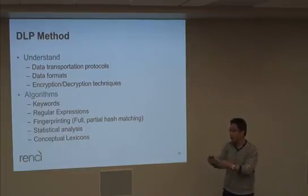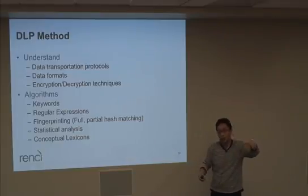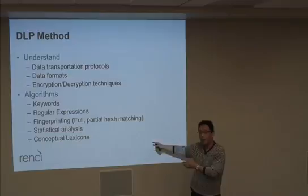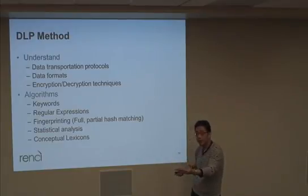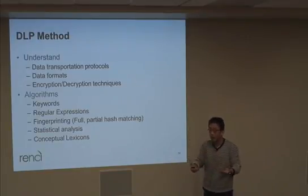But then, say if you have a shape, like an S curve, right? Then when people try to change the lexicon, say if I use A to represent B, but the whole model still matches, they will think this is still the sensitive document. They're just trying to camouflage it.